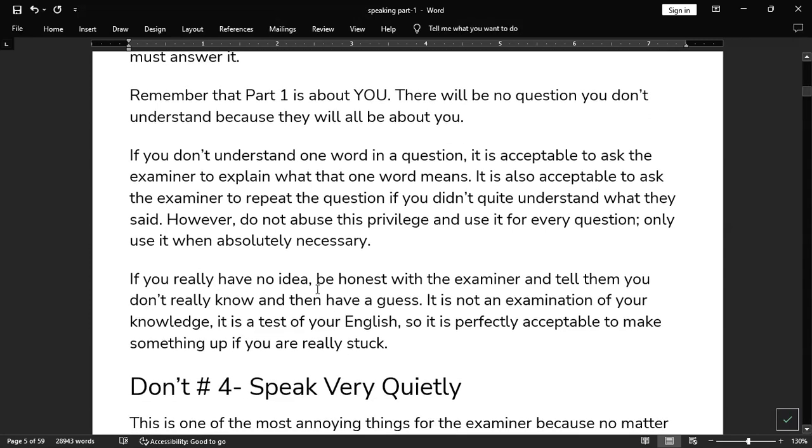If you really have no idea, be honest with the examiner and tell them you don't really know, and then have a guess. It is not an examination of your knowledge, it is a test of your English, so it is perfectly acceptable to make something up if you are really stuck. That means you can say you don't know about it, but then you still have to continue by thinking of a similar context or guessing it.